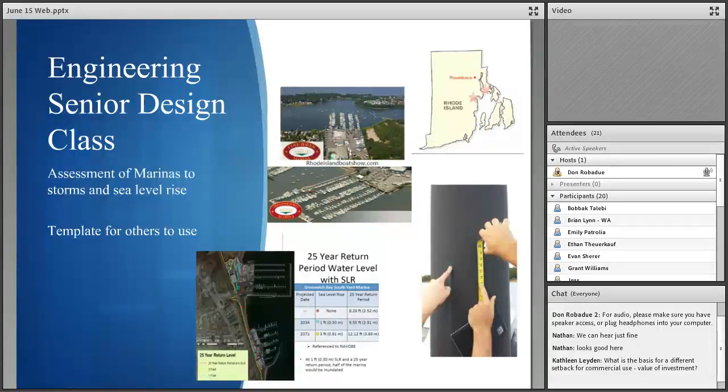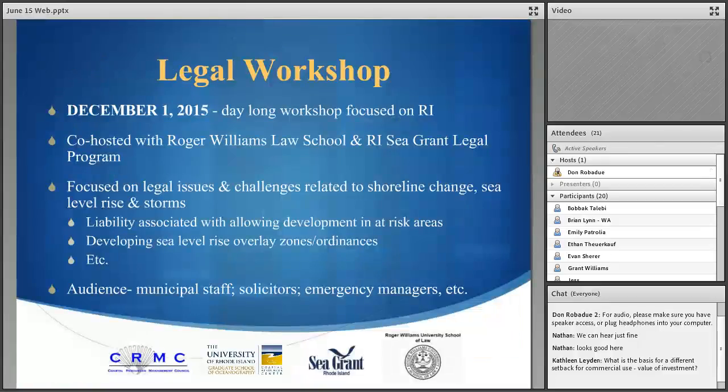We're also working with the University of Rhode Island's ocean engineering class. They have just developed an assessment tool for marinas, and that allows the marina to look at their operation, how it's impacted by both storm level return events and sea level rise, and then combinations of those. They can find out where their critical points are within the marina itself for going back and retrofitting these systems to make them more resilient to the impacts that they're going to see now and into the future.